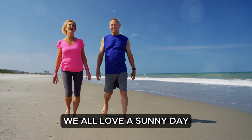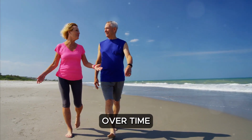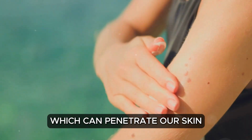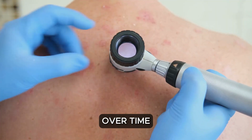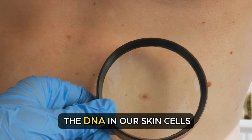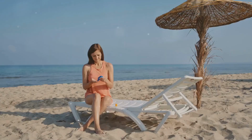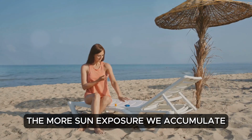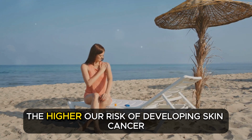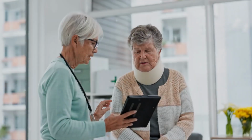We all love a sunny day, but it's important to understand how sun exposure impacts our skin over time. The sun emits ultraviolet radiation, which can penetrate our skin. Over time, this bombardment can damage the DNA in our skin cells, leading to mutations that can cause them to grow out of control. The more sun exposure we accumulate throughout our lives, the higher our risk of developing skin cancer. We'll discuss sun protection strategies in detail later on.